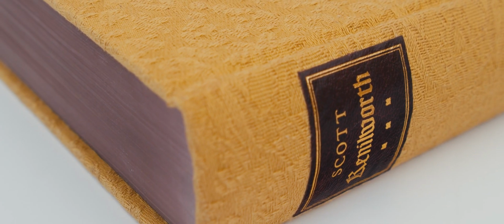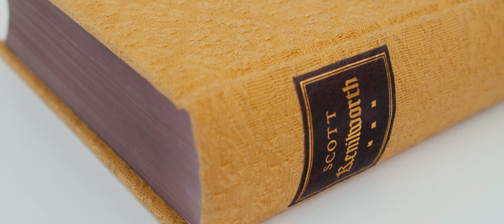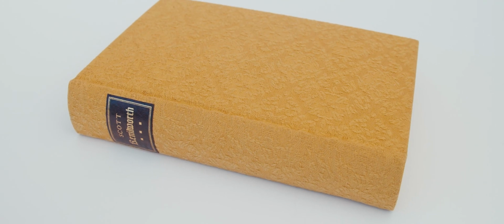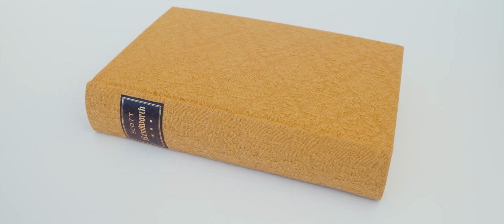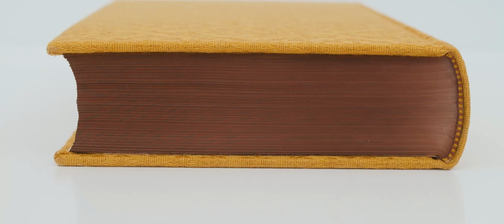Less well known than his other works, Kenilworth was nevertheless given the royal treatment by the Limited Editions Club in 1966. The book is bound in boards covered with a yellow-gold brocade cloth that is reminiscent of the rich wall covering from some English country home. The spine bears a red-brown leather label reading Scott and Kenilworth. Meanwhile, the text block is sewn and the top edge is dyed red-brown. The end papers are plain off-white paper.